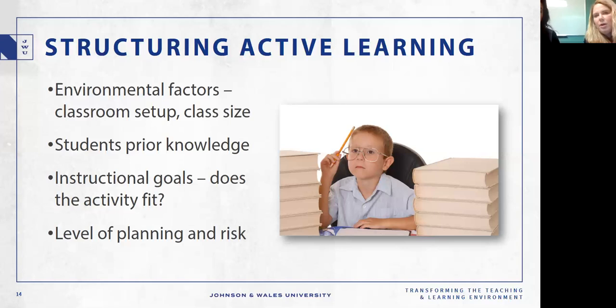However, even with that small class size of 42, are you going to be able to get the students to move around? Are you going to be able to have them move their desks together or move their chairs together if you're going to do the speed dating activity? Or are you going to be able to get them to move to the four corners of the classroom if you were to choose that activity?